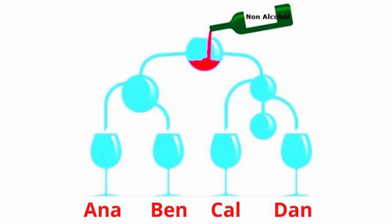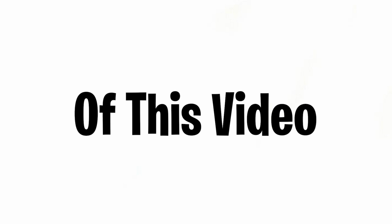So you guys, the cup that's actually gonna fill up 100% first is definitely Ben's cup. Because as you can see, when you pour in there, it's gonna go straight into Ben's cup instantly. Did you get this?